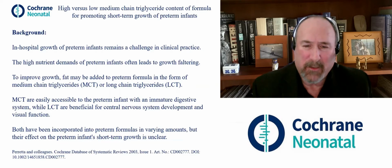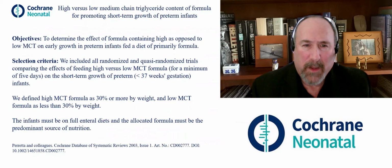Medium chain triglycerides are easily accessible to the preterm infant with an immature digestive system, while long chain triglycerides are beneficial for CNS development and visual function. Both have been incorporated into preterm formulas in various amounts, but the effect on short-term growth and development is unclear. They took a look at randomized and quasi-randomized studies that compared low MCT formulas to higher MCT formulas. High MCT formulas were defined as 30% or more by weight, and low MCT formulas as less than 30% by weight. For inclusion, the infants had to be on full enteral diets, and the allocated formula must be the predominant source of nutrition.